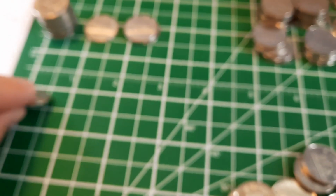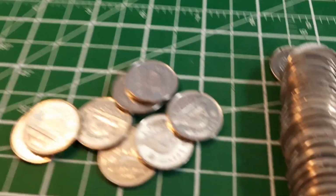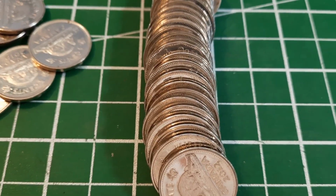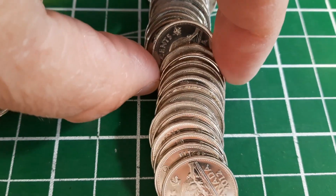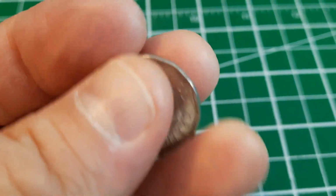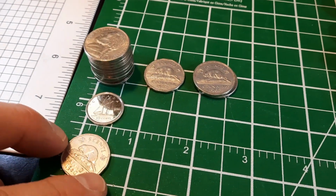So we'll add that over here to our board. And we'll just take a look in here because I can see that 12-sided nickel right here. And it is a 1960 laureate portrait. We already have that in the album, but it's always good to add another 1960 to our board.